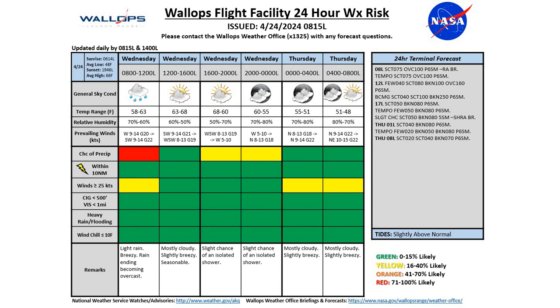So as that front approaches, again, that chance or slight chance of a few isolated showers pushing through the area, so we pick up that yellow risk for precip once again as we pass the 1600 local time frame into the early part of the evening. And again, not looking like a high chance at this time, about a 20% chance of seeing one of those isolated showers impact the area. Otherwise, just keeping some clouds around that's going to keep temperatures from potentially dropping too low behind the front.